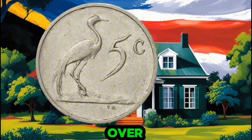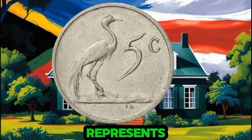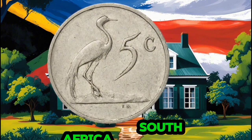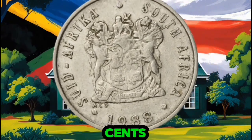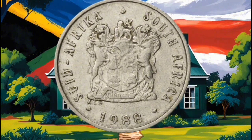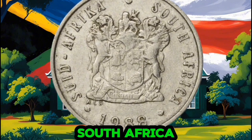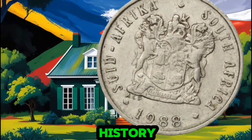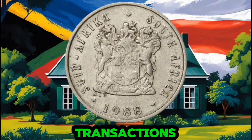If you flip it over, you'll find that it features the iconic protea flower, which represents the national symbol of South Africa, along with the year 1988 and the denomination 5 cents. On the obverse side, you'll see the portrait of Jan van Riebeeck, one of the early settlers in South Africa. The coin has a rich history, dating back to the pre-apartheid era when it was used in daily transactions.